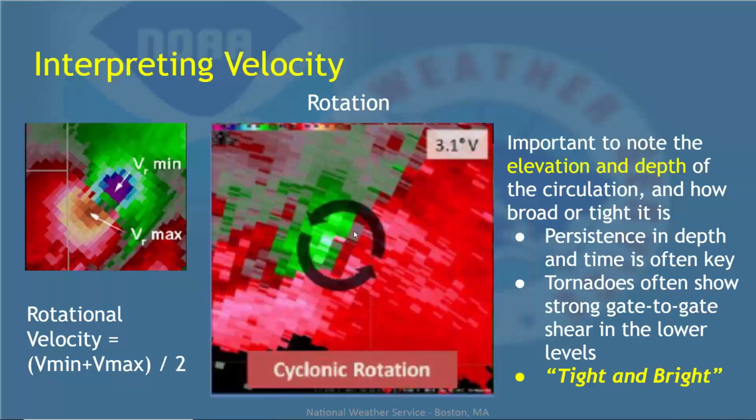In this case, you can see that the reds are right up against the greens. So that's what we call gate-to-gate shear. It's outbounds right against inbounds. Sometimes you'll see there's a little bit of separation. That's a little bit more of a broad circulation. So that's not necessarily indicative of a tornado, but it can be too. So that's something you want to look at.